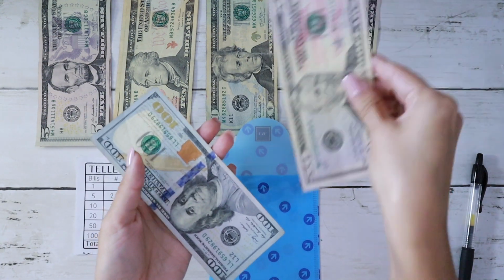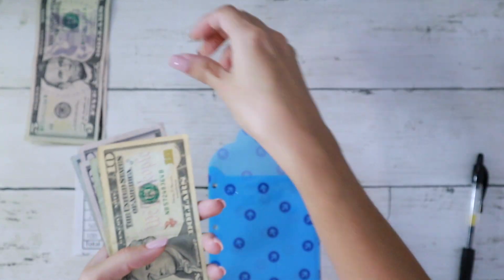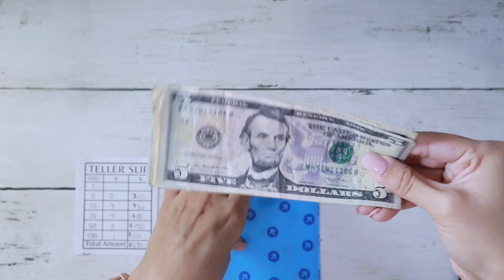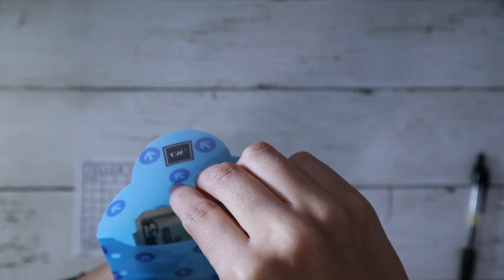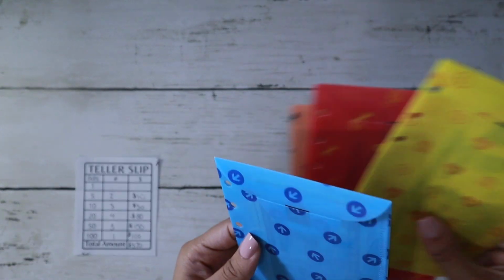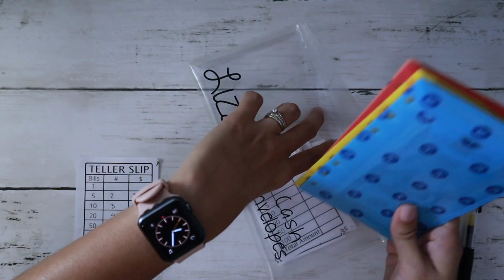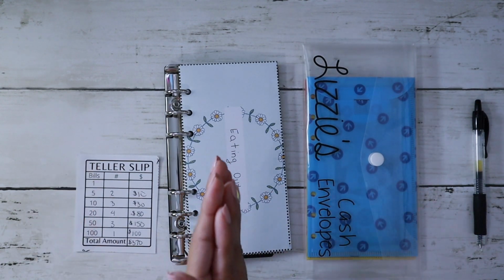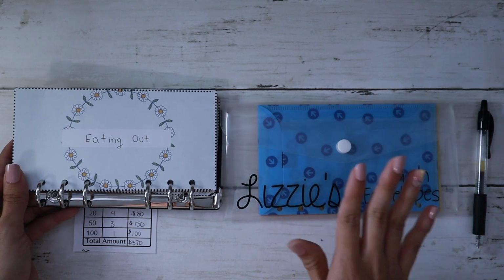So we have 150, 220, 230, 240, 245, 250. Okay, so somebody is going to be receiving a blessing. I cannot wait for that opportunity to bless someone. All right, so these are the cash envelopes. And let me just put this back. There you have it. That is my cash stuffing for you. It's been a while, so I'm a little bit rusty.